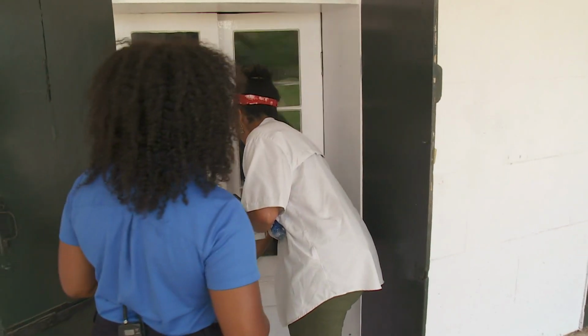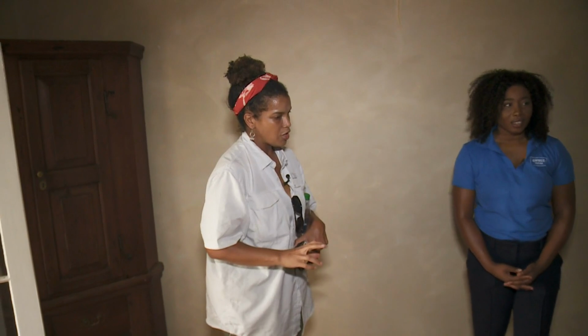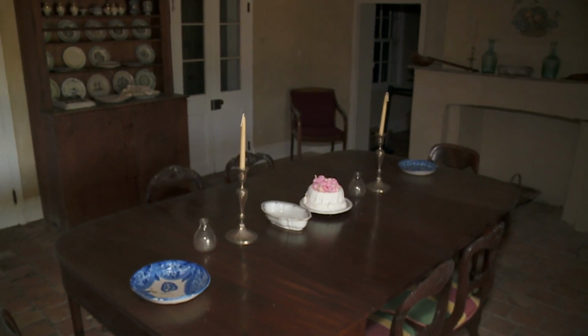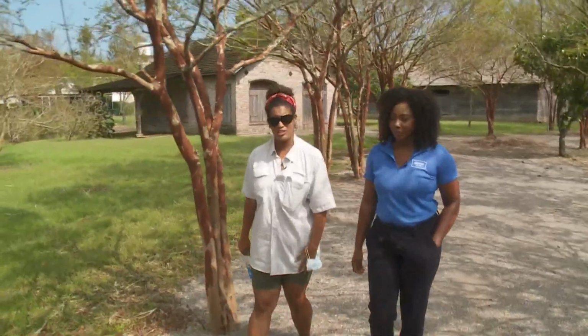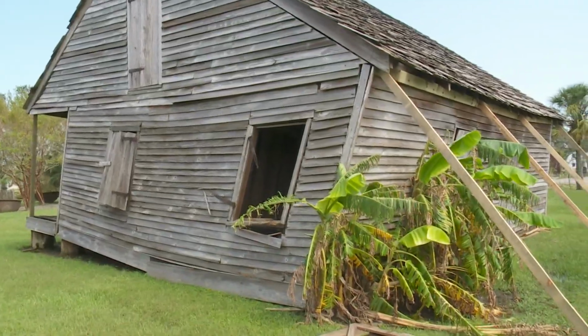Dr. Banner gathered her family in the unlikeliest of places. Even though this space was a place of security, it's still a big house. Can't say that I ever felt like I belonged here. After sheltering for 16 to 17 hours inside the big house, Banner says the grounds were in ruins.